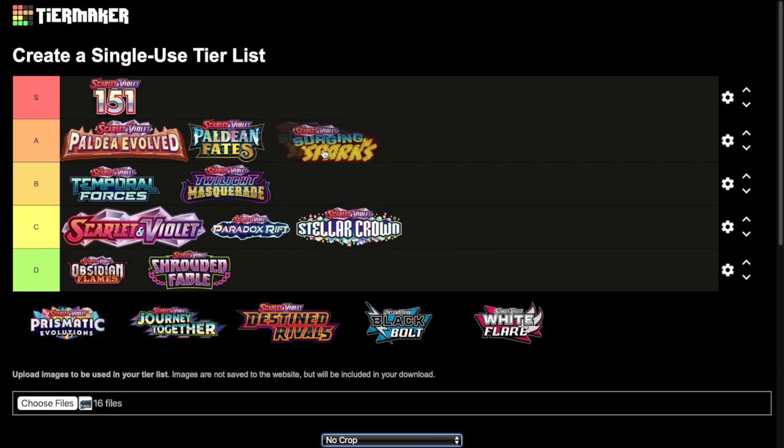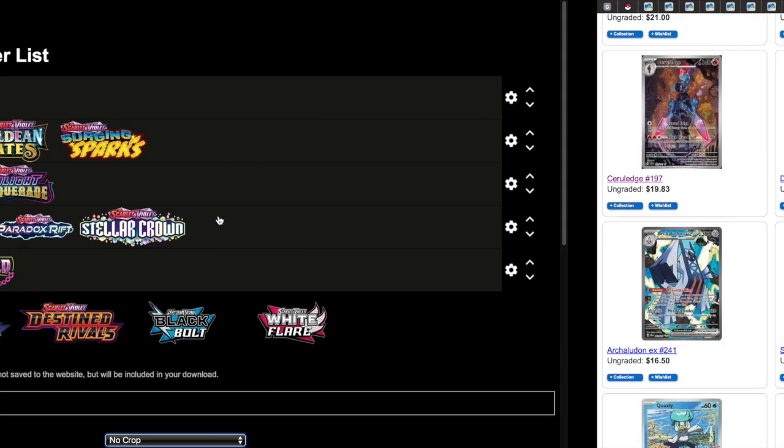I think I'm gonna put it in A tier just for the Pikachu and the Executor and the Latias and Latios. It's got some amazing Pokemon in it. So I'm gonna put Surging Sparks at an A tier. I might move one of these sets down to B tier, but as of now, let's just keep going.